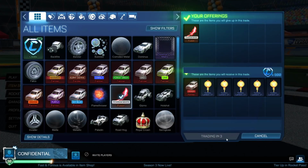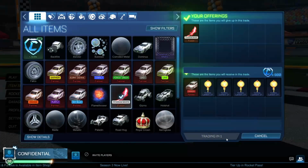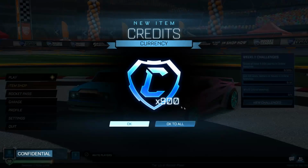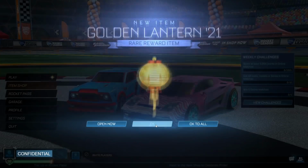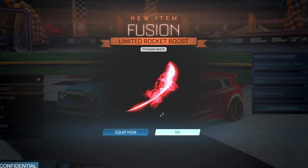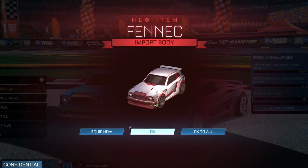So I actually traded it for 900 credits along with a Crimson FENNEC. Now the Crimson FENNEC goes for around 1,000 credits, but you can pick them up for about 800, so altogether the credits and the FENNEC total around 1,700 credits for the white fusion. That wasn't enough because people were selling this for like 2,800, 2,700 credits alone, but the fact that we have the Crimson FENNEC in there already makes this a perfect trade for me.